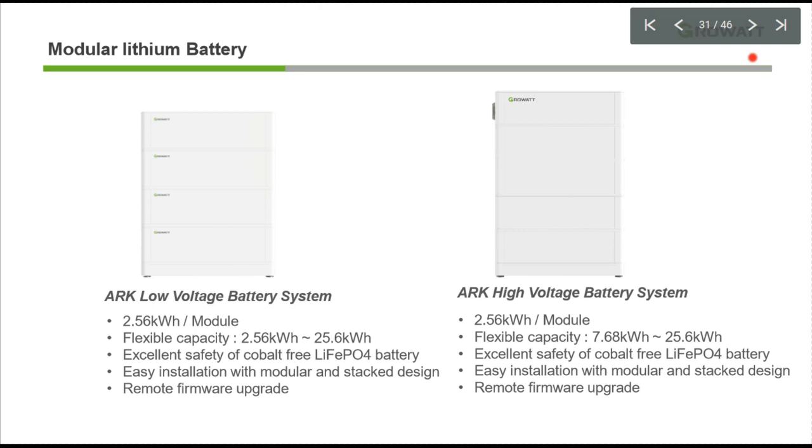More on our batteries. Two different versions. The LV version stands for low voltage, and the HV version for high voltage. Both of them are very similar. Each model has 2.56 kilowatt hours and can go up to 25.6 kilowatt hours, for the people who are really into batteries. Both of them consist of very safe and cobalt-free lithium iron phosphate batteries. So you don't have to worry about putting something like this in the basement, and both can be upgraded remotely in case something is broken or you need new functions.